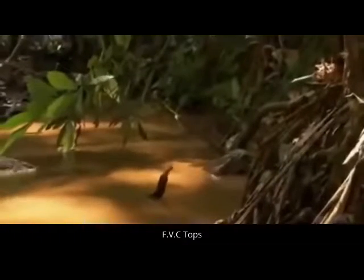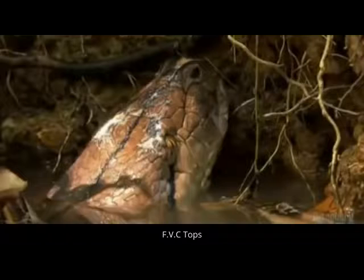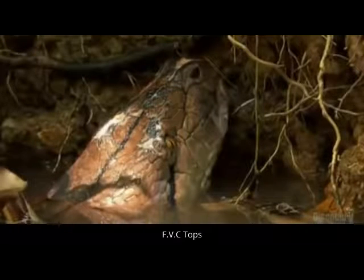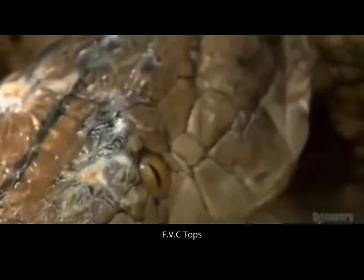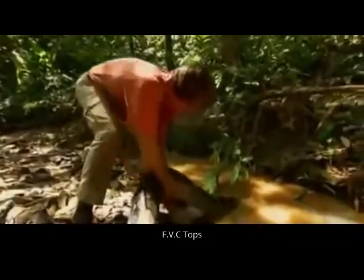Oh, man, he's an old snake. He's about 20. This is a 20, 30-year-old snake. Look at the scarring on his head from wars. This is one tough critter. If he can survive prey chewing on his head, a few photos aren't going to spoil his day. But he does seem a bit camera shy.